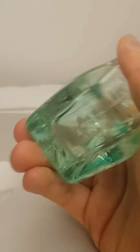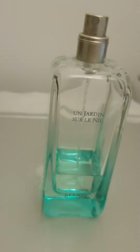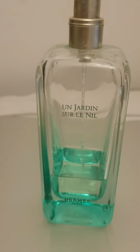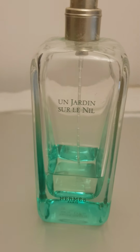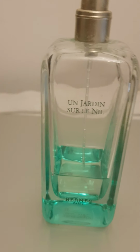As you can see, it's on the bottle. It's on the bottom. I use it a lot. Excellent spring fragrance at number 10, unisex. It can be worn from both sides. It was launched in the year 2005.